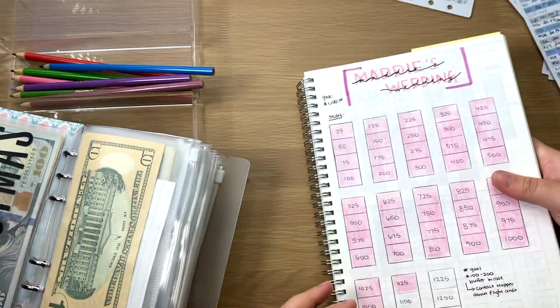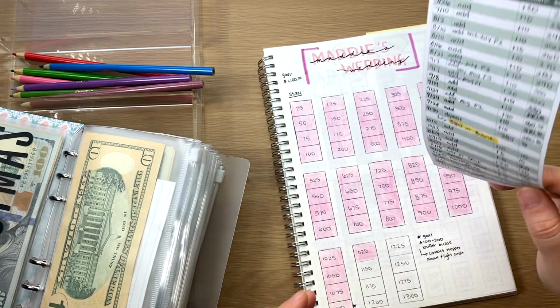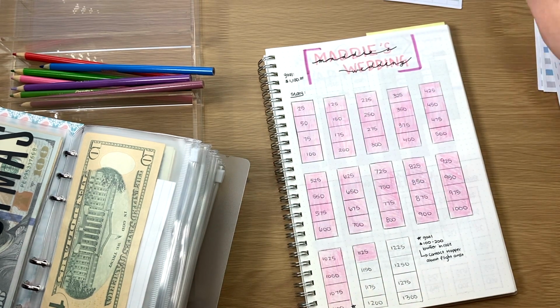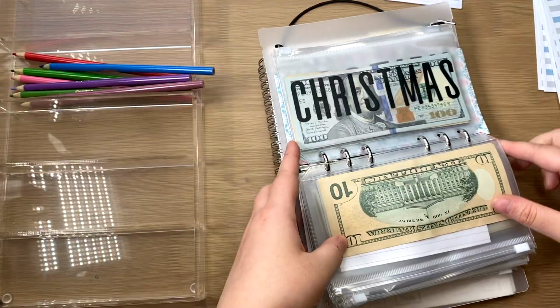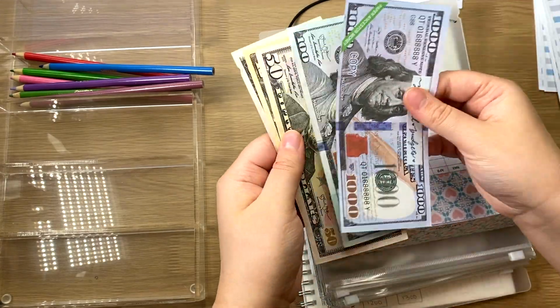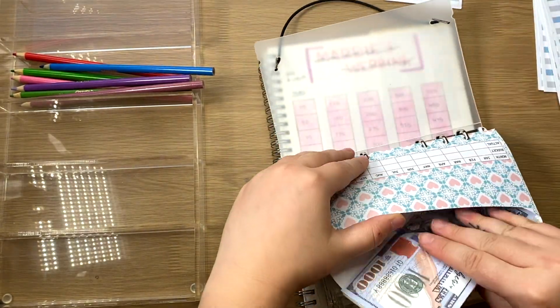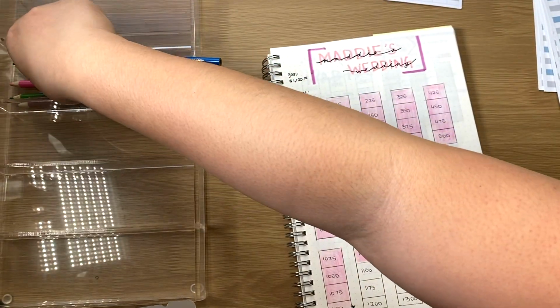Christmas, my friend's wedding should have $1,165, which is correct. And if that is true, I can mark off $1,150. So we're just going to quickly check that. So there is $1,150.65. So $1,165 is correct, and we can mark off that one box.